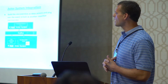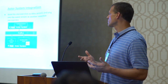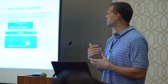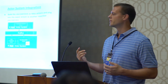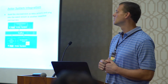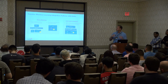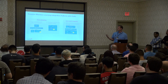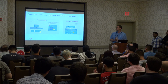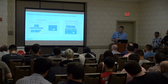Then there's ways you can do this with Akka as well, right? Where you can wrap the microservices with Akka actors, have them communicate with each other, and then also the Kafka event stream. And typically the way you see actor systems integrate with each other is through Kafka. So in this example, you could take what Raja talked about with the correspondence actor system, and you can integrate that with another actor system that's maybe running models. So this is another way of many of how you could do this.